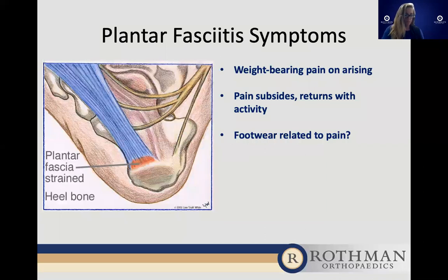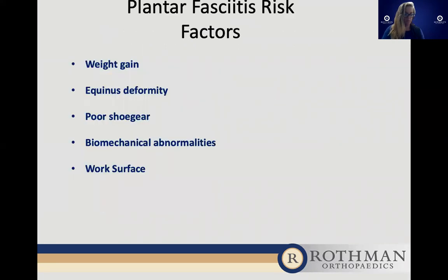Is it related to footwear? Most of the time, I do evaluate patients' footwear and I'll see that they're wearing the wrong shoes, non-supportive shoes, too flat shoes. So the risk factors with plantar fascia: with this COVID-19 pandemic, we've seen a lot of people come in and say, you know what, doc, I haven't been able to exercise, I haven't gone out to the gym, and I've gained a lot of weight, and now my feet hurt, my arch hurts. So we do know that carrying any extra weight is a risk factor for plantar fasciitis.